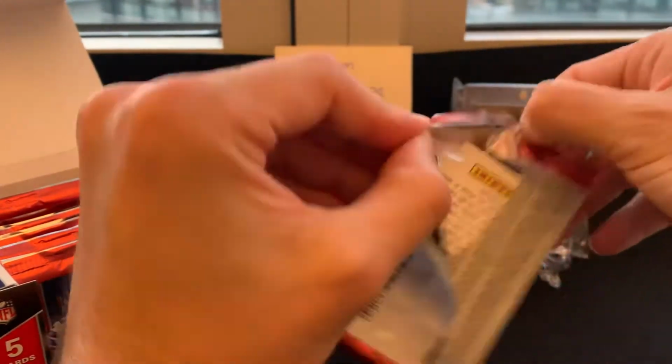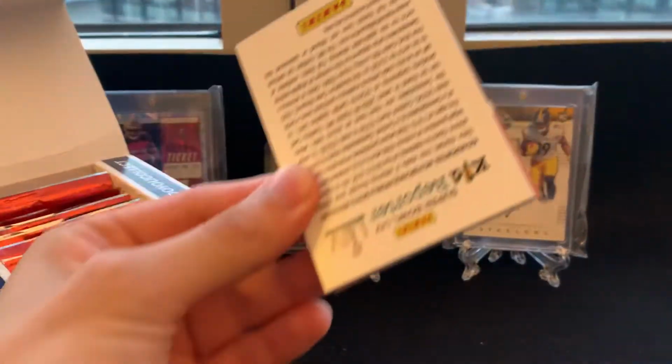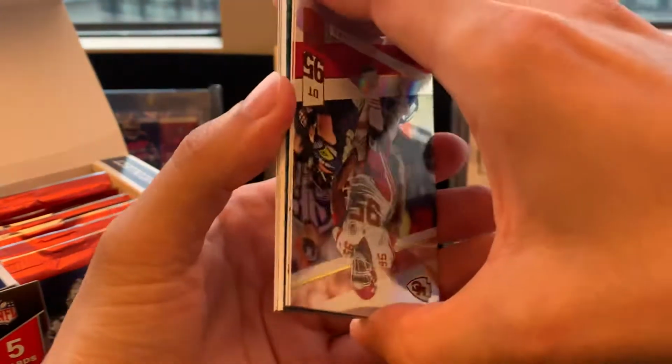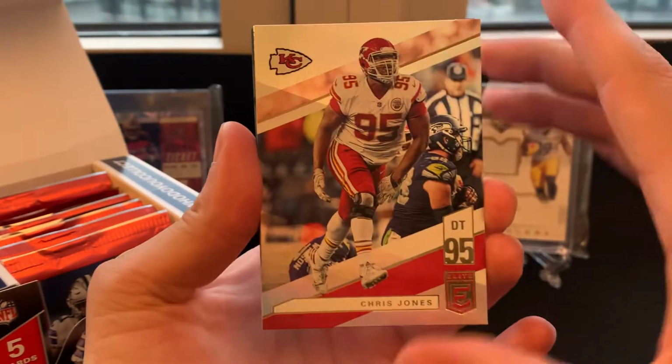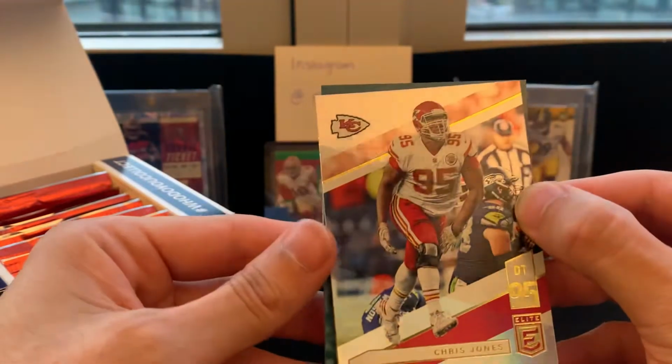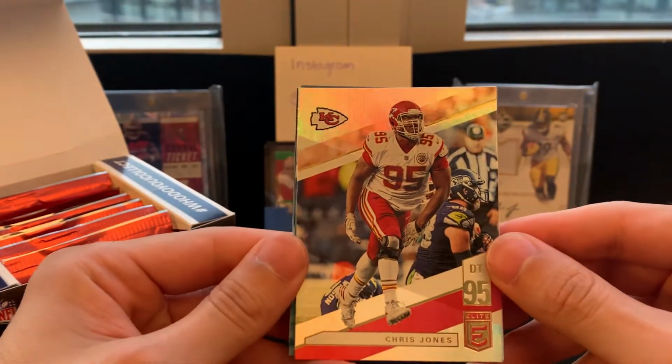But yeah, I think First Off the Line is going anywhere from, as crazy as it sounds, as low as like 160, maybe even 155 on eBay. And this actually has the mem card in here, and I've seen it go as high as about 200. So it's not that much more expensive than just the base.